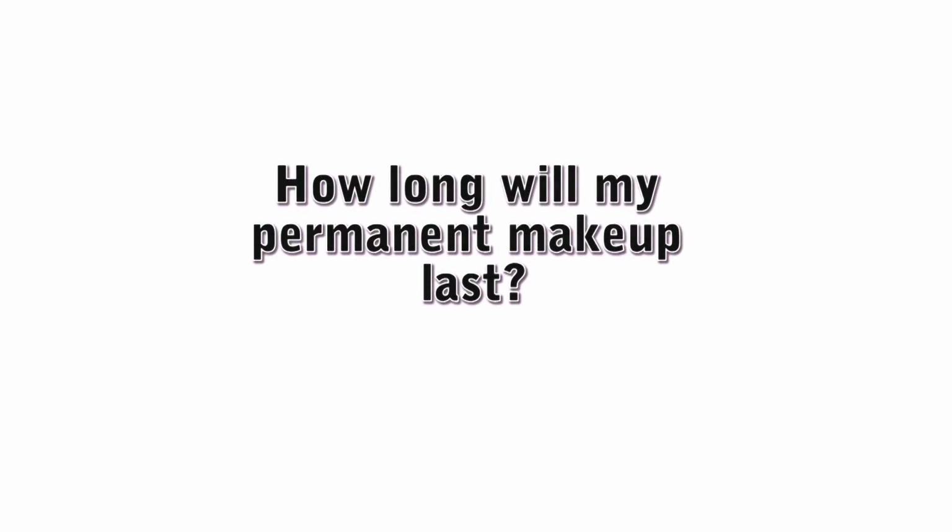How long will my permanent makeup last? Permanent makeup lasts between 1 and 5 years. This is dependent on a number of factors. For example, sun exposure will fade your enhancement a lot more quickly than if you stay out of the sun. Swimming regularly will fade it quicker. Also, it depends on your skin type, how quickly you shed the dermal layer of your skin.